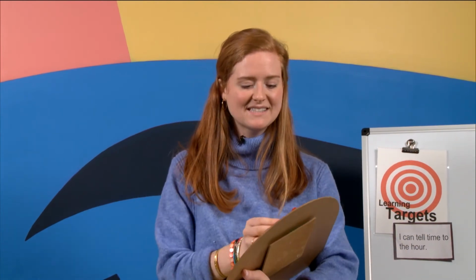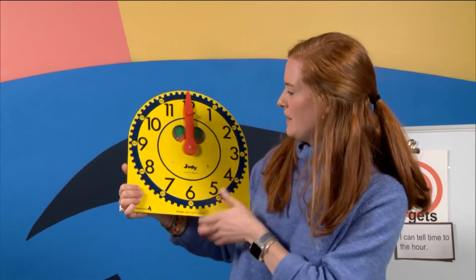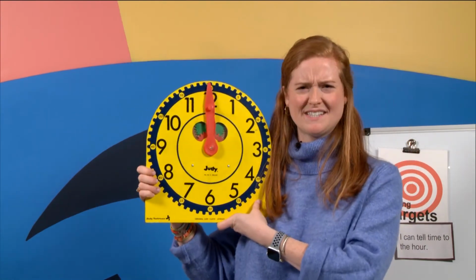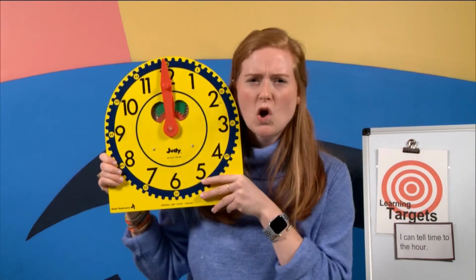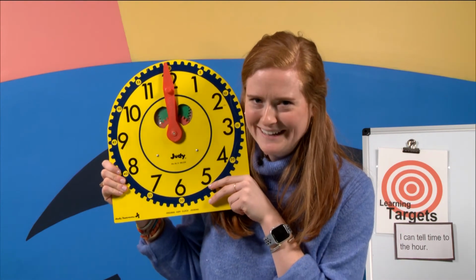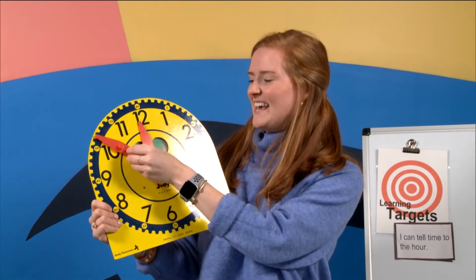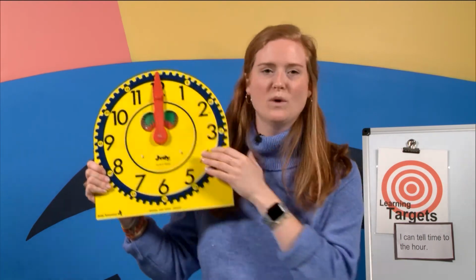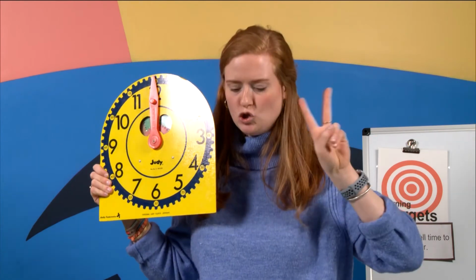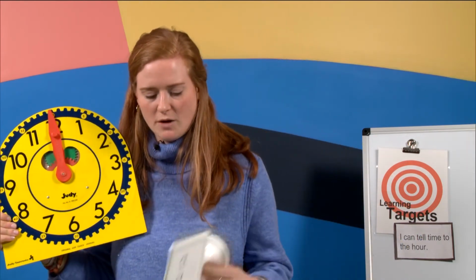Okay, the next time that I was hoping to tell you all about is this time. Hey, wait a second. Does this clock only have two hands? I mean, one hand? No, these hands are covering up one another. There are still two hands though. All right, let's take a look at our time options.